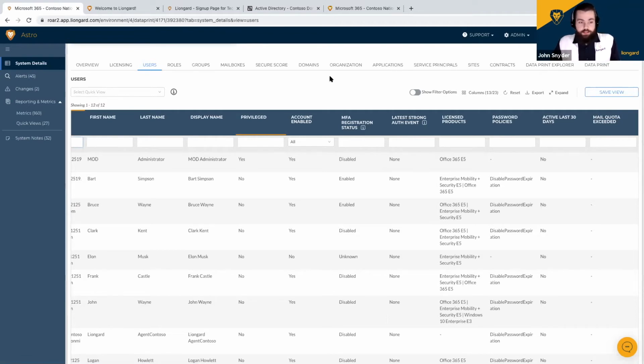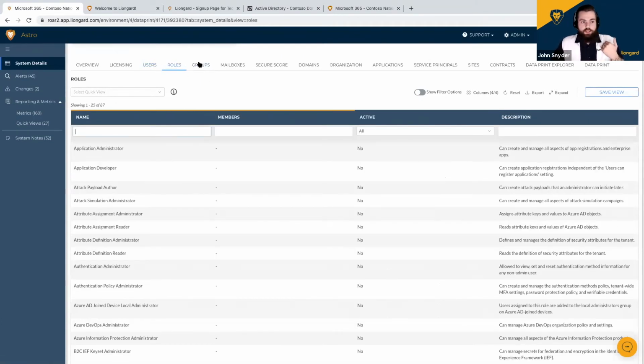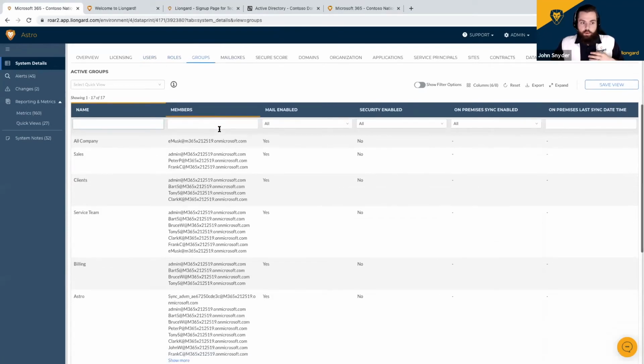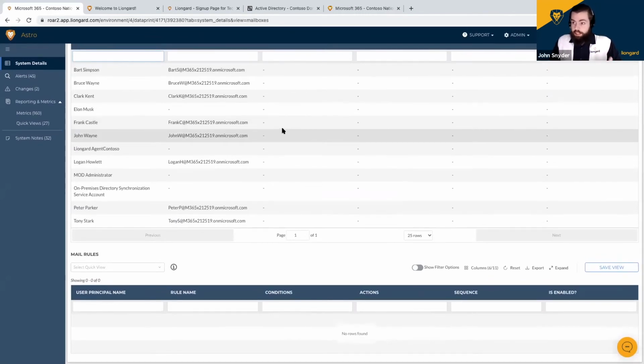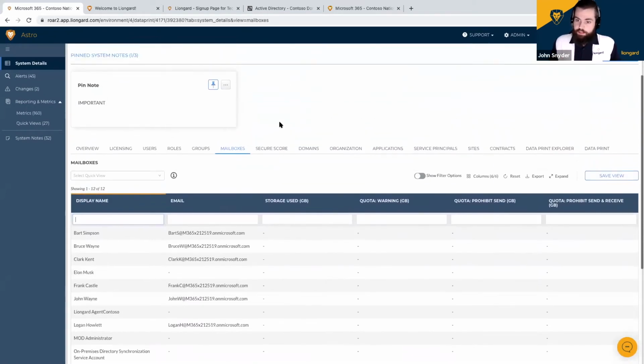Cool, great questions, guys. So digging into the rest of the tabs, we've got roles, the groups, who the members are, what they have enabled, the mailboxes. We're going to be monitoring for forwarding rules being added, removed, or modified. Typically, the first thing a malicious actor will do is set up an external forwarding rule. Some of them are even getting creative and creating internal forwarding rules, which we can also create a lower priority ticket for, just to verify them.